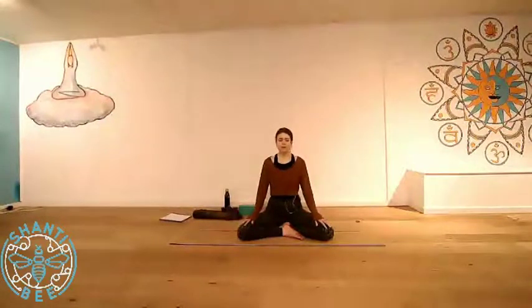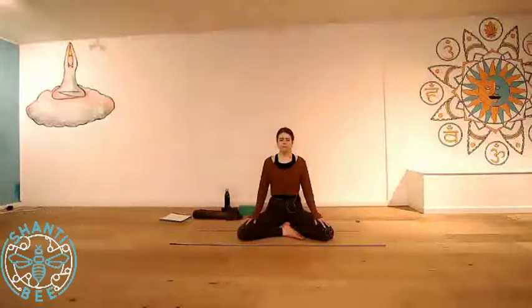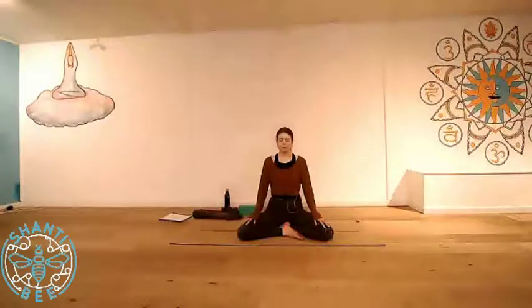And we'll bring our awareness onto our breath. So still breathing normally, but just beginning to notice any movement that the breath is creating in the body. So the gentle rise and fall of the belly and the chest. Slowing down each inhale. And slowing down each exhale. So breathing in deeply and exhaling deeply.